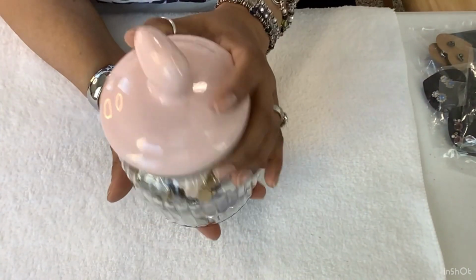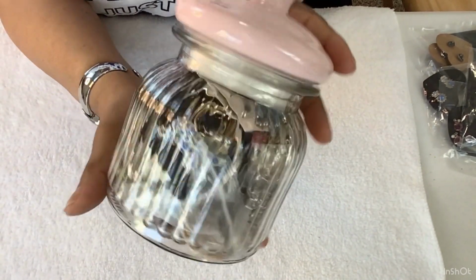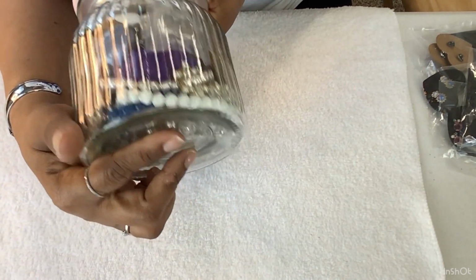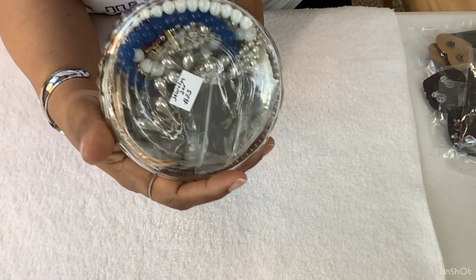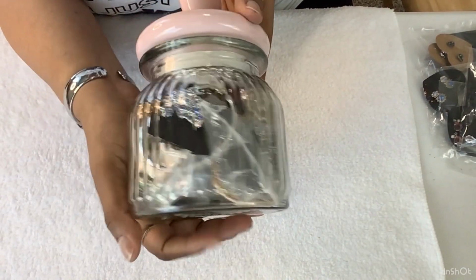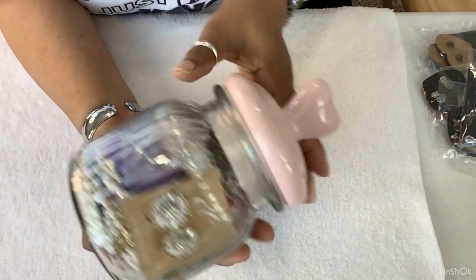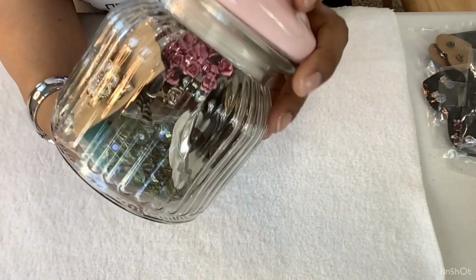This here, I thought this was so pretty and perfect for Valentine's Day. Hope y'all like this. This is a jar of jewelry. It has some brooches in it, some earrings, some glass items in there. It's on the bottom. And this jar is $25. It's heavy. It weighs 1 pound, 15.3 ounces. And I want to say this jar may have two things of sterling silver in it. I'm not sure. Two to three pieces of sterling. And some costume rings maybe in it, one or two. So this one is $25.